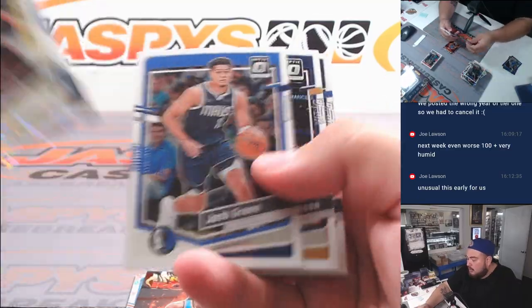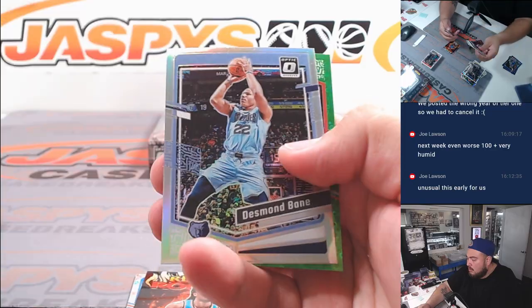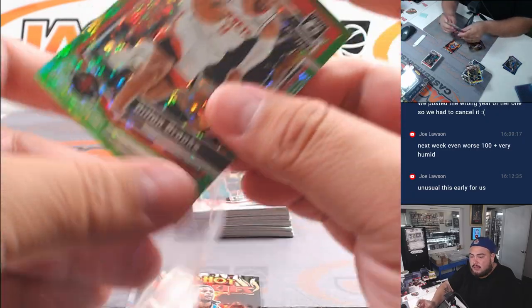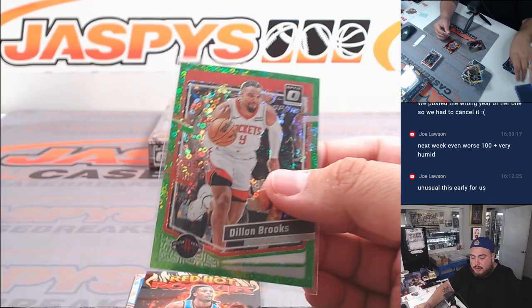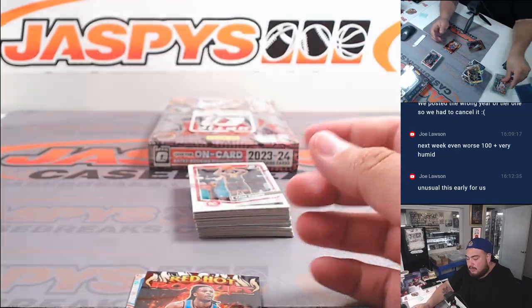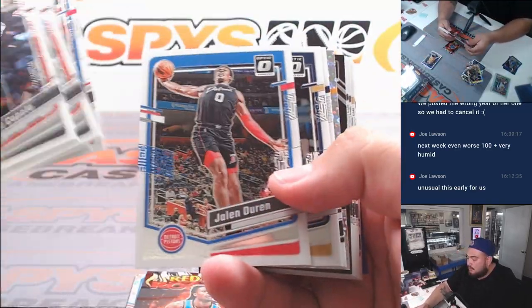John Collins. And we got Dylan Brooks for the Rockets. It's going to Ryan there. 3 out of 5, actually. Oh, yeah, that's the lime green. That's right, I totally forgot those are out of 5. Not bad right there. Still looking for some other hits, though.